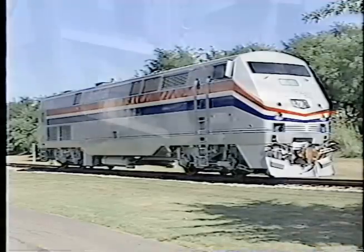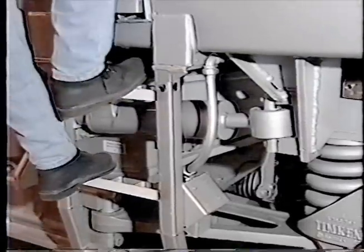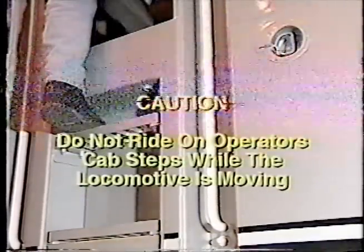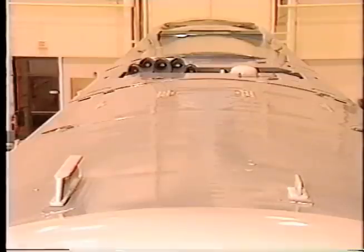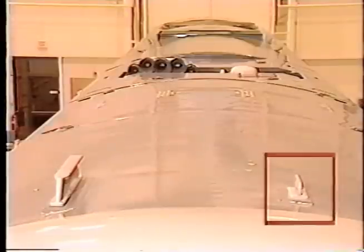When entering any door, you must remember to place your foot firmly on each step, including the top step, to avoid injury. Caution: do not ride on the operator cab steps while the locomotive is moving. The horn is mounted on the roof above the alternator. There are 3 antennas, one for the Qualcomm system, one for the voice radio, and one for the end-of-train device.